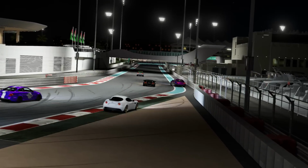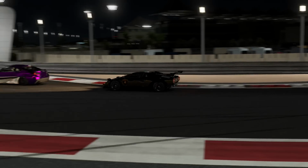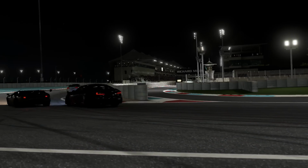But everybody decided to have a go at attacking on these final couple of corners. The Lexus getting a bit of an oversteering moment. Lamborghini now trying to find a way past. Didn't really fancy the outside at the second to last corner. Can't say I blame him. Goes for the sensible option, cuts back to the inside on the last turn.